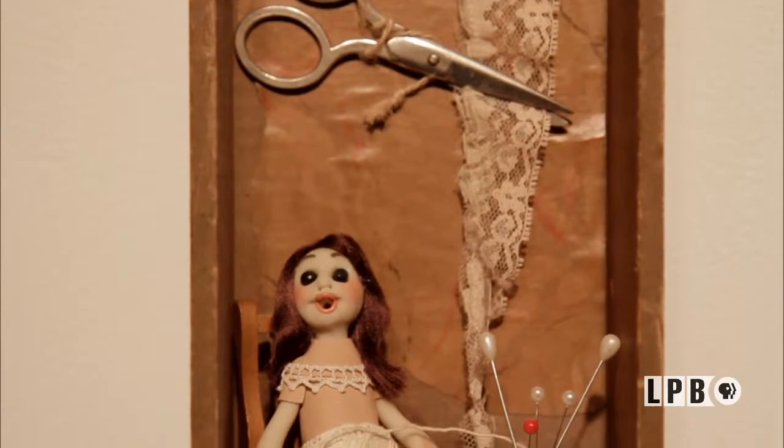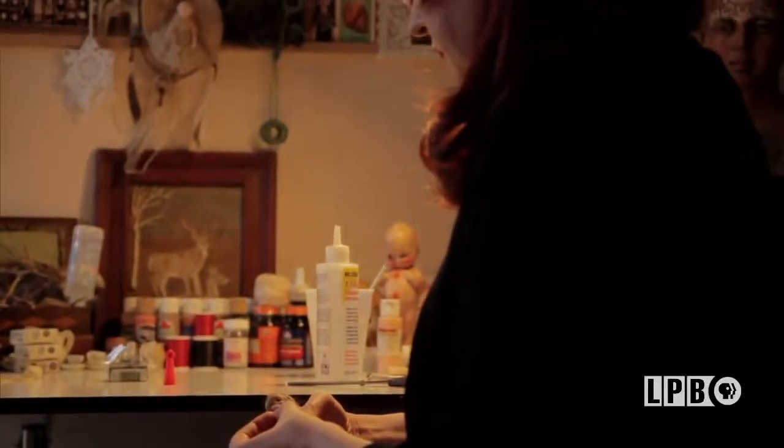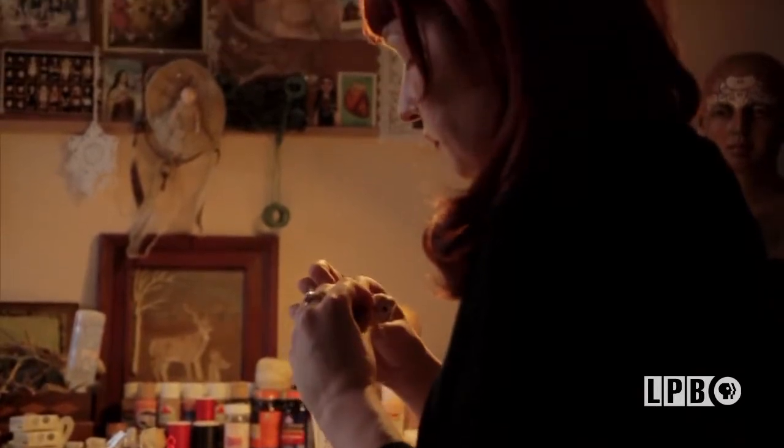I enjoy showing the artwork and identifying with other people. I've had a lot of women that particularly identify with the work that have even come to me in tears, expressing, and that's the most amazing thing to me, to be able to touch someone like that with the artwork. That would be the reason why I do it the most and why I enjoy it the most.